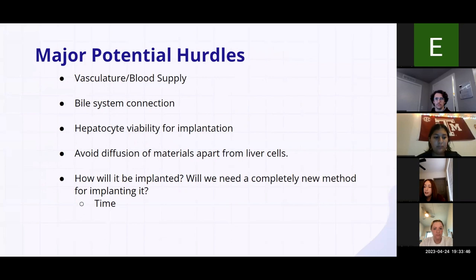So we need to find a way to provide our scaffold with consistent blood supply, since it will contain living cells, and also make sure that it connects with the extracellular matrix, since there are complex interactions that occur between liver cells themselves. And that's just basically because the scaffold itself doesn't have a vasculature going in, and we need to attach it to vasculature somewhere or find another solution.